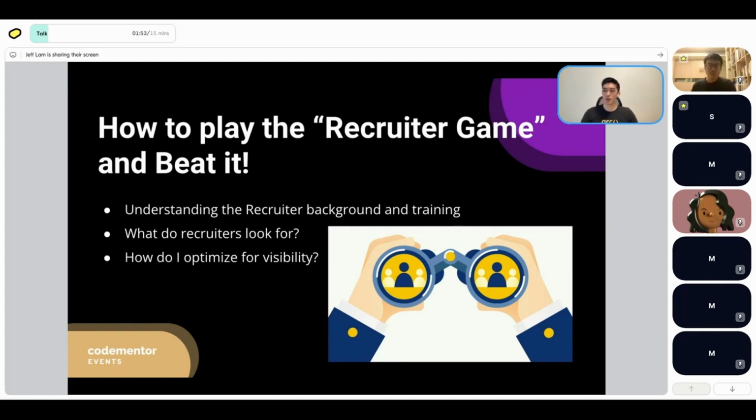So what do recruiters look for? When we're using a search engine to find candidates, similar to Google, you need to appear in the top-ranking results. It's very rare for anybody to go to page 2 of Google. And it's a little similar with our applicant tracking systems, our databases, as well as LinkedIn. So you want to appear in the top results of the search.